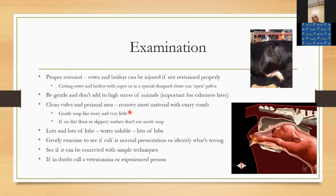I like to take a palpation sleeve and cover the tail, so you wrap the tail inside that sleeve. And then lots and lots of lube. They sell lube by the gallon at the farm supply store, water-soluble lube. We don't want to use any oil-based lubricants, and would rather not use soap inside, because a lot of that toxic or harsh material going into the reproductive tract could cause some problems. But a lot of lube.